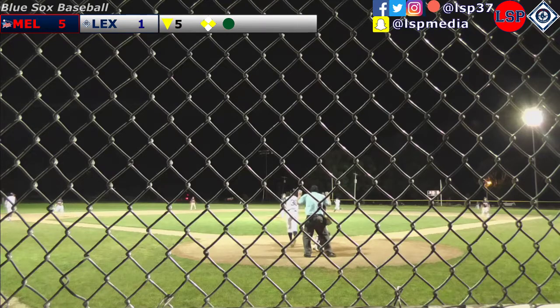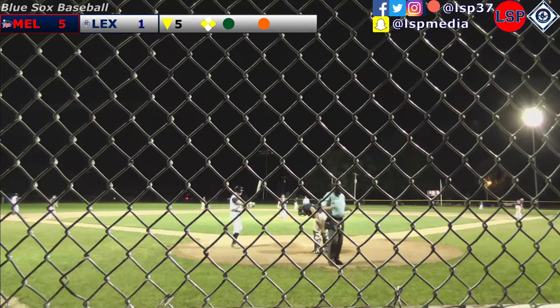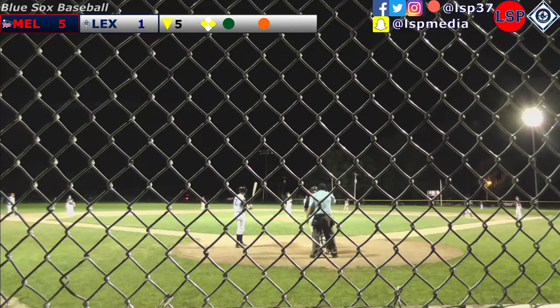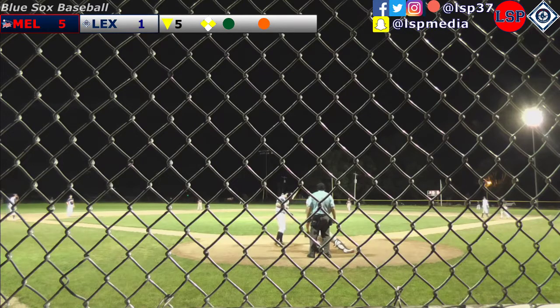Runner goes from first, and the pitch is fouled off. 1-1. Meyer played his high school ball at Salisbury Prep. Played 3 seasons at Newton South and 2 seasons at Salisbury. 2-1 the count to Meyer.